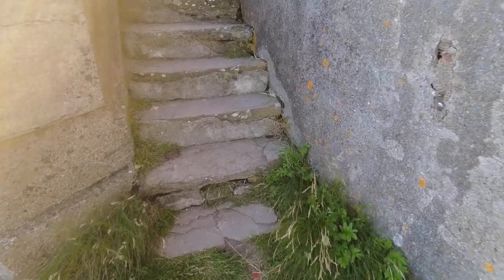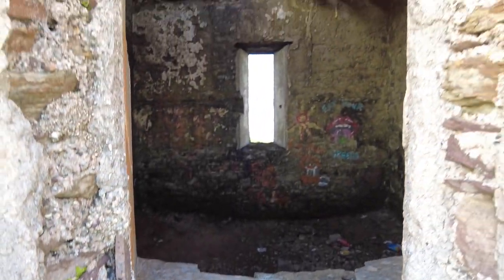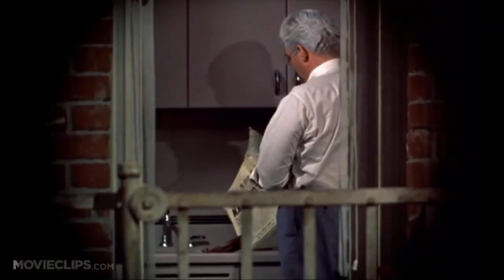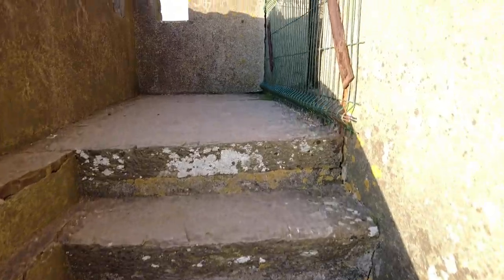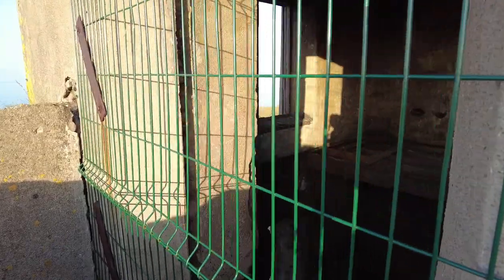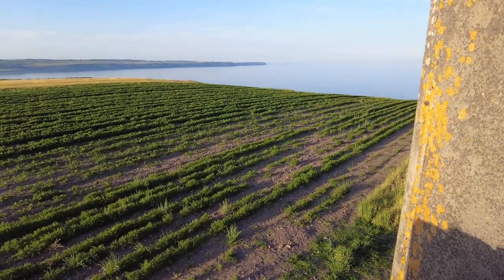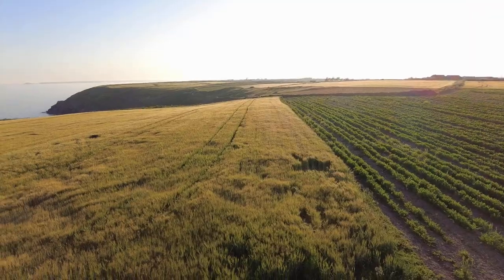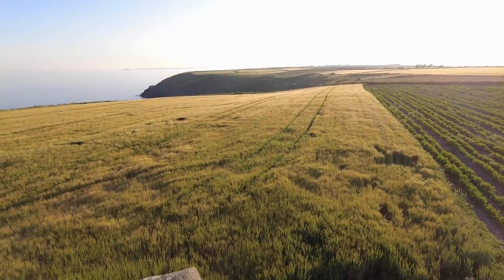Well, first of all, there's some steps going up. Let's just peek through this window. I don't normally peek through windows, but I had a feeling there was going to be no one in. So I just walked to the top and it's locked up. We can't go in. We're at the back of it now. And that's a view back to Ardmore. We walked to the right there, and looking further west, that's towards County Cork.